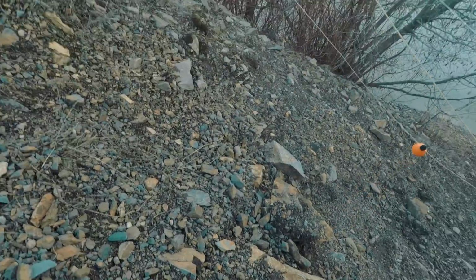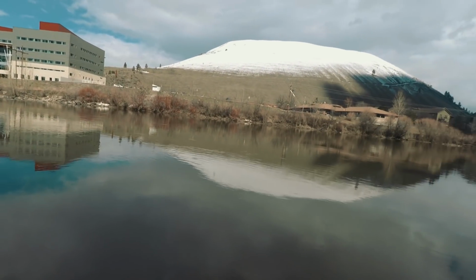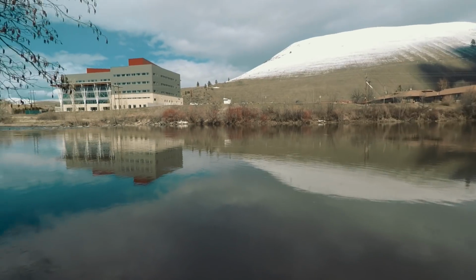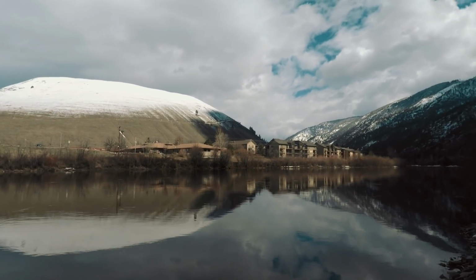This is kind of a low probability spot for this time of year, but I did get lucky here a couple days ago and actually caught some on the dry. So super slow water. There are bugs drifting down, so there might be some fish looking up. Start with the dry first, kind of the most delicate presentation, and then if nothing, start chucking nymphs.